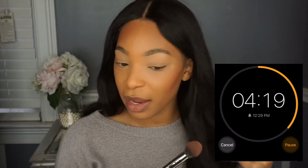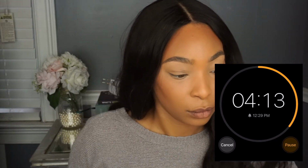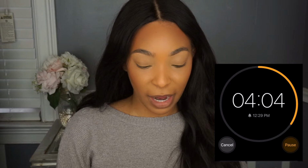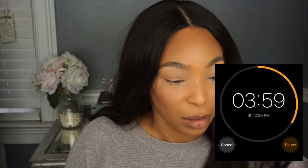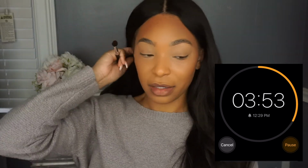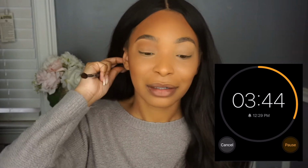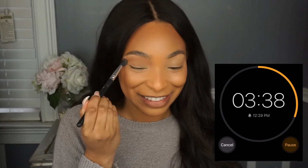I still have to do my eyes. I haven't done anything on my eyes yet. 4 minutes and 5 seconds. All right. Eyeshadow, eyeshadow, eyeshadow. All right, I'm going to take my contour palette and literally do my eyes with this palette because I have 3 minutes and 49 seconds. This is so bad. Oh God. I can't believe I'm doing it.